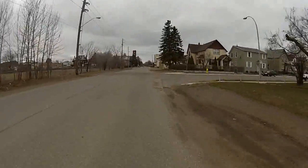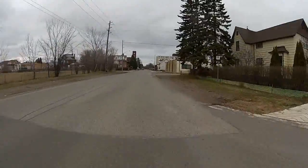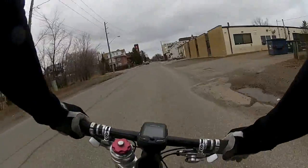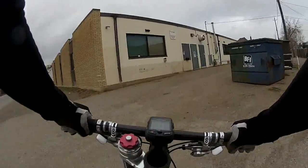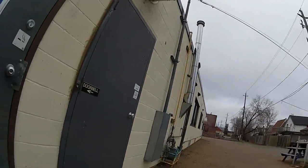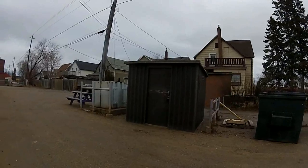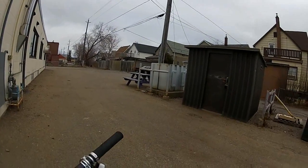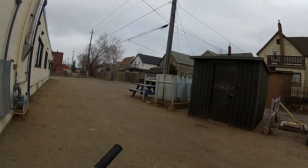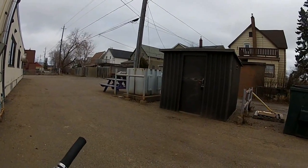Flurry to the back door at work. Flurry flourish. Bang. So I'm guessing that's 6-7 kilometers, maybe a little bit less than that. So that's actually going to be tons of fun.